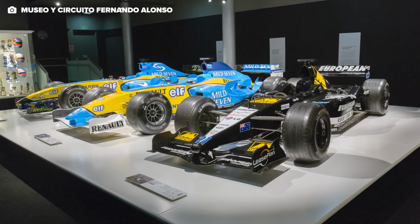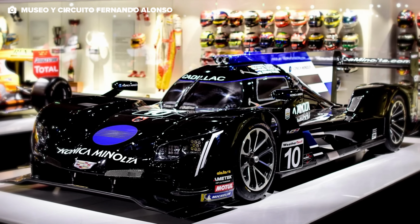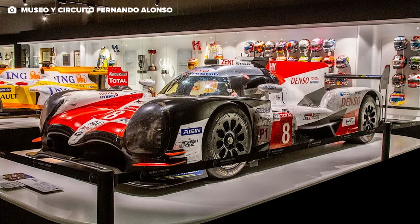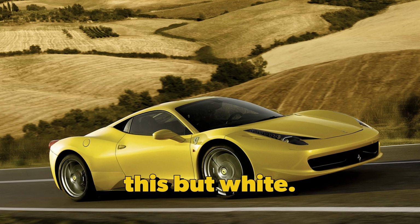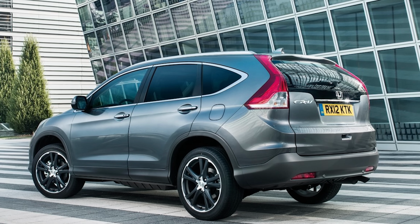The Fernando Alonso Museum in Spain is home to over 1,500 cars, many of which played a role in Fernando's racing career. He owns about 300 of the vehicles in that collection. Among them are the McLaren P1 and a Fernando Alonso edition Ferrari 458. But every hypercar owner needs a good daily. For that, Alonso has a trusty Honda CR-V.